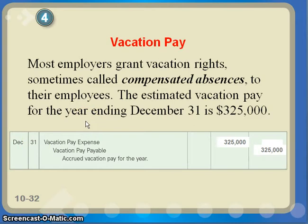But let's just say they're accumulating, people worked all year and they know that they're going to have to pay out about $325,000 in vacation pay. So what that's going to look like is this journal entry: debit to vacation pay expense and a credit to vacation pay payable of $325,000. Okay, so what they've done is they've recorded the expense because it is an expense of the period. The people earned it during this year, and they're setting up a liability to pay it out when the people start using the vacation pay.